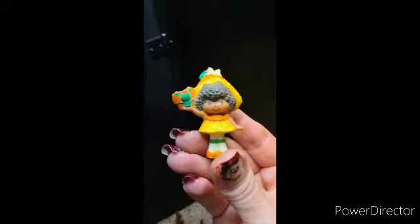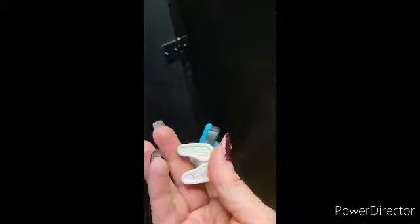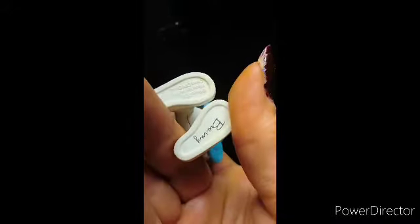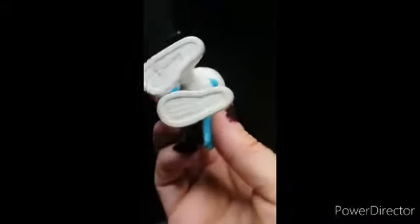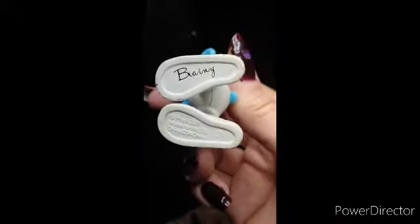And do you all remember Strawberry Shortcake? I have her somewhere, but I can't find her. She was with her. The Smurfs. Yep. We got Brainy. And he is marked. This isn't one of the new ones. This is the old one. But that was Brainy.